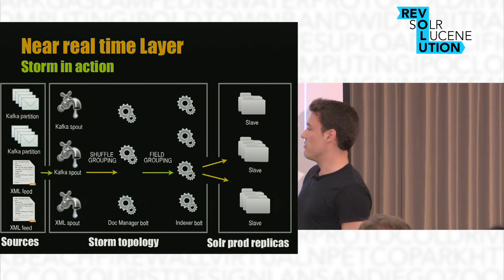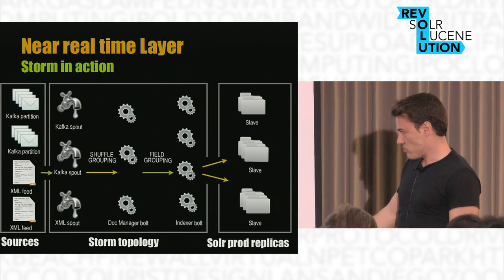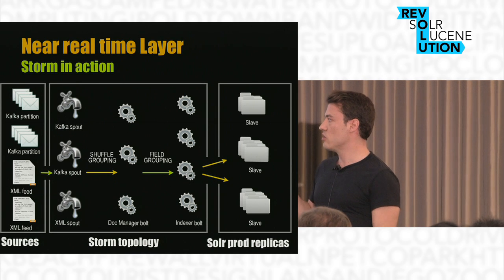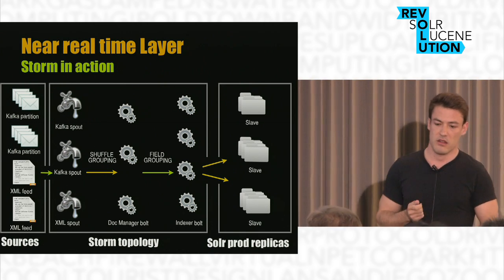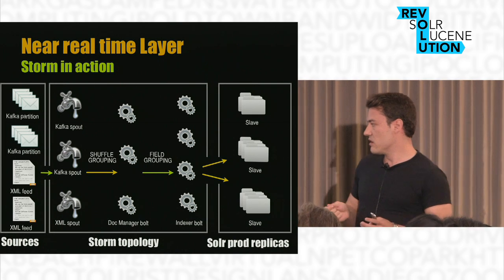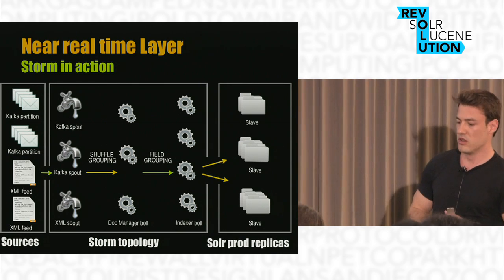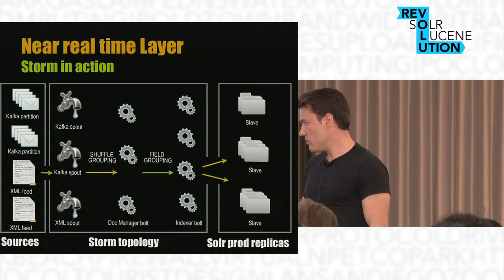As I said before, and same as in the batch pipeline, we have the sources of data, which are XML files and Kafka partitions. Then we have 2 different sorts of spouts: the ones that read from Kafka and the one that reads these XML files. They just keep getting the new documents from these sources, and then sending them to the document manager bolt. The document manager bolt is like a simplified version of the Hadoop pipeline. It takes care of applying business rules, discarding low quality documents, doing the matching I explained before, like geolocalization or categorization of the job documents, expiring low quality ads, all this sort of stuff.